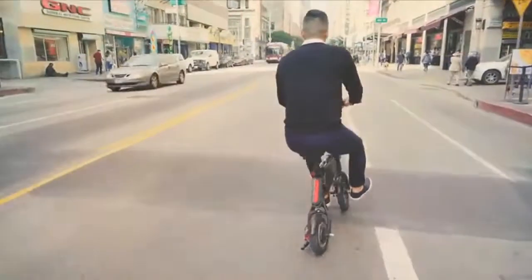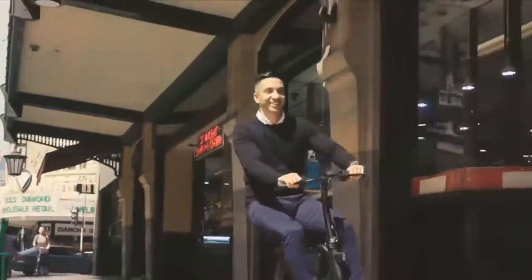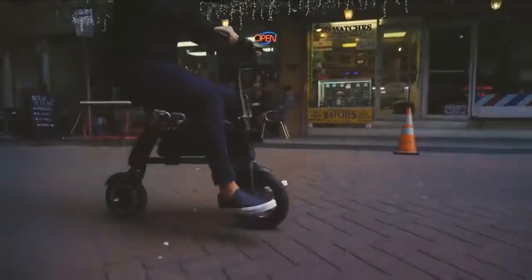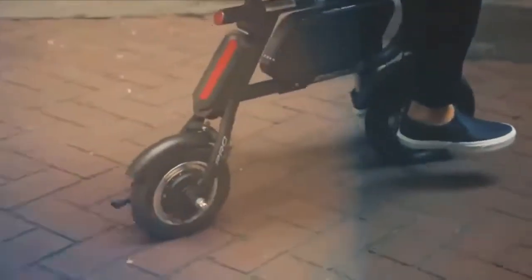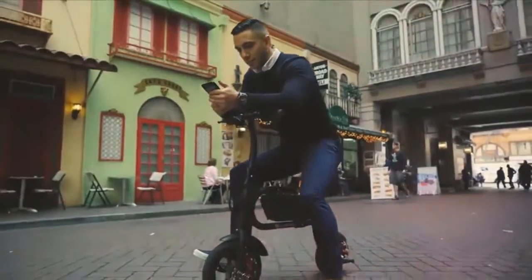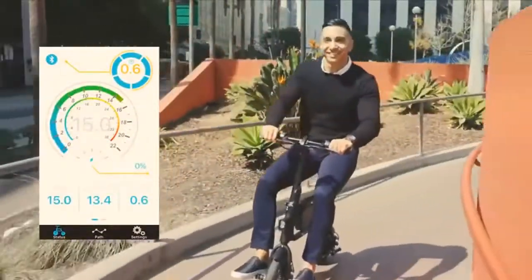You can also charge your smartphone from the bike's battery. It comes in a robust foldable design which can handle a maximum payload of up to 264 pounds and allows you to carry it with you wherever you go. This e-bike has built-in Bluetooth connectivity which allows you to connect it to the smartphone app and monitor your stats wirelessly. The SwagCycle Pro is a compact-size foldable bike.